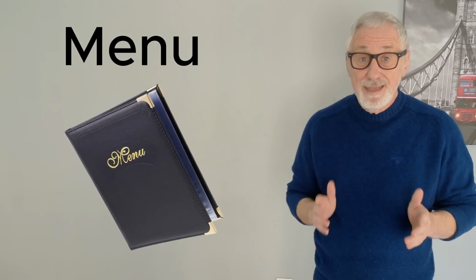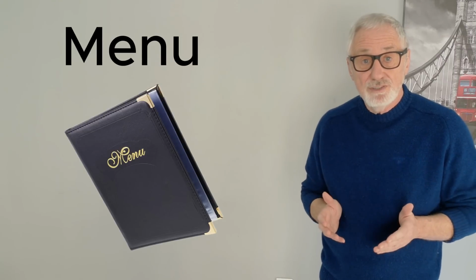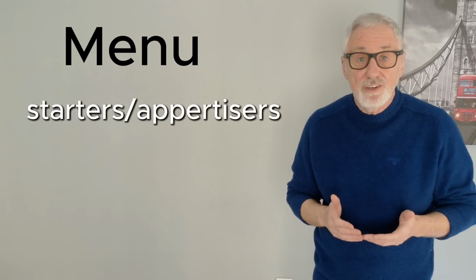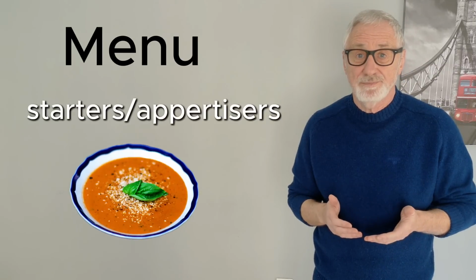Now, when you go to a restaurant, the menu is your guide to the food and drinks that are available. It lists all the items you can choose from, and they're usually divided into different sections or categories. The most common categories include starters or appetizers, small dishes before the main meal like soup.